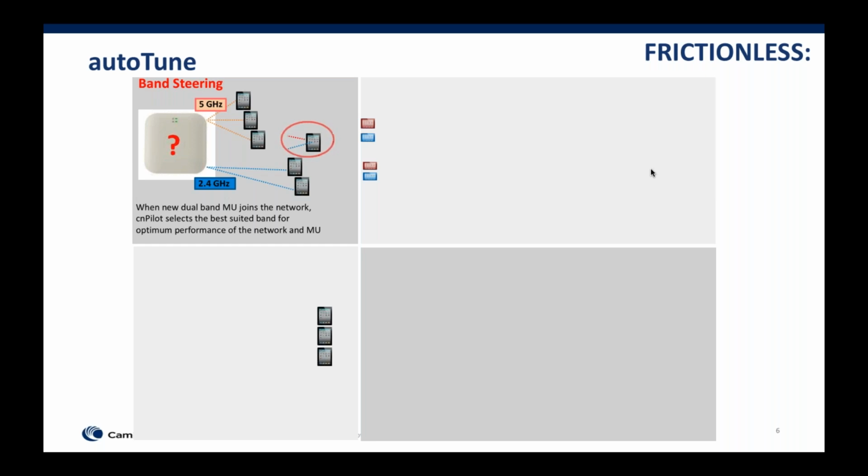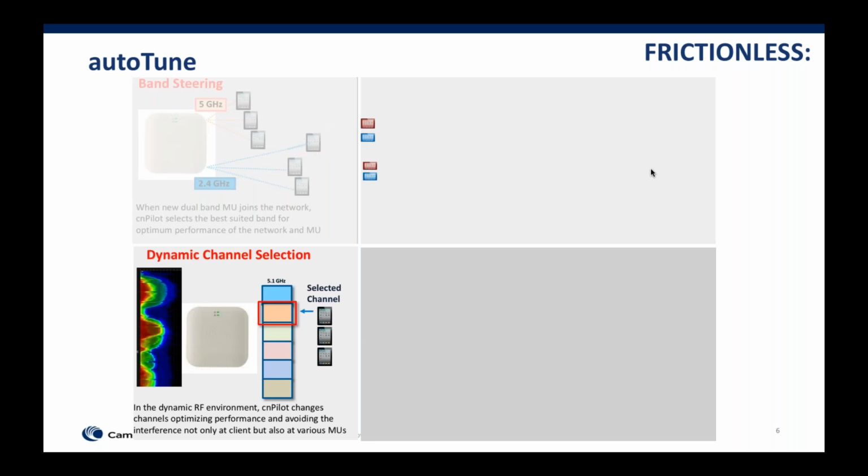What band steering does is it detects these devices, knows that they are dual band, and then forces them to join on 5 gigahertz. Thus, keeping 2.4 for those clients that absolutely need it and improving the throughput that these devices obtain. And the second is dynamic channel selection.